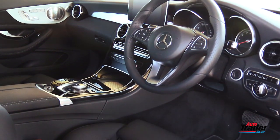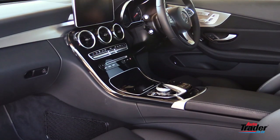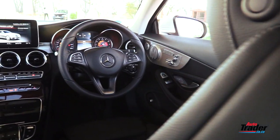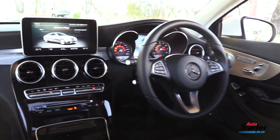Now, looks are one thing, but I was always told it's what's inside that counts, and if that's the case, the C-Class Coupe is a certain winner. The interior is very similar to the C-Class sedan, but even in this base spec model, it feels classy, it feels right, it's well bolted together and beautifully appointed. It's a stylish, beautiful place to spend time.